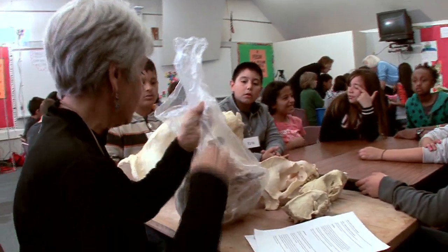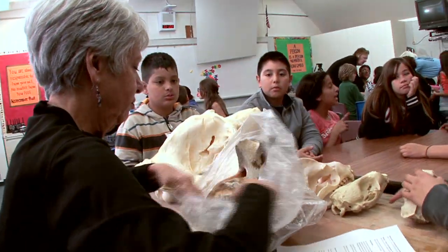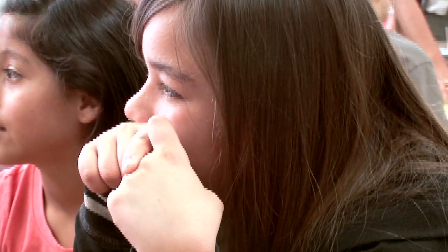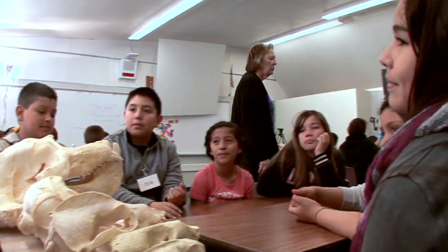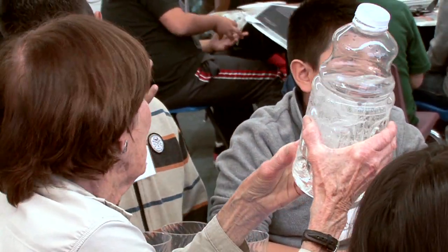Talk about whales. This is a vertebrate. The environmental volunteers bring in gigantic forms of animal skulls. And the kids are looking at this, and all of a sudden they see the enormity of these creatures, and they're amazed.